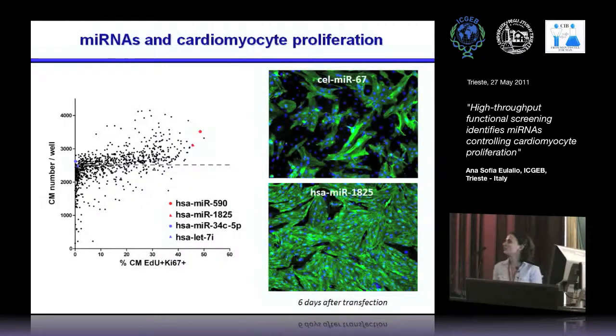So another way of showing you the results of the screen is to look at cardiomyocytes which are positive for the proliferation markers we have used versus the number of cardiomyocytes in the well, which we can also determine since we did the microscopy-based screen. And as you can see, these are the two microRNAs for which I have already shown you the results, which clearly increase the number of cardiomyocytes in the well above the control level, which is this gray dashed line. We have here the two blue dots, which correspond to the microRNAs which do not increase proliferation. So they have the same number of cells in the well as the control.